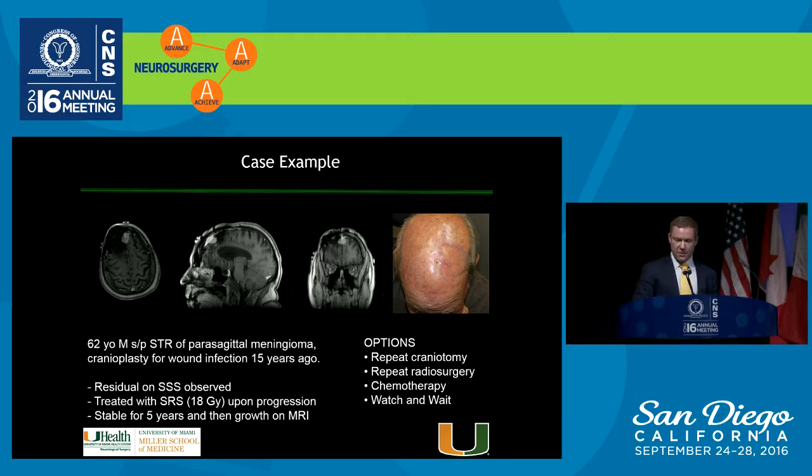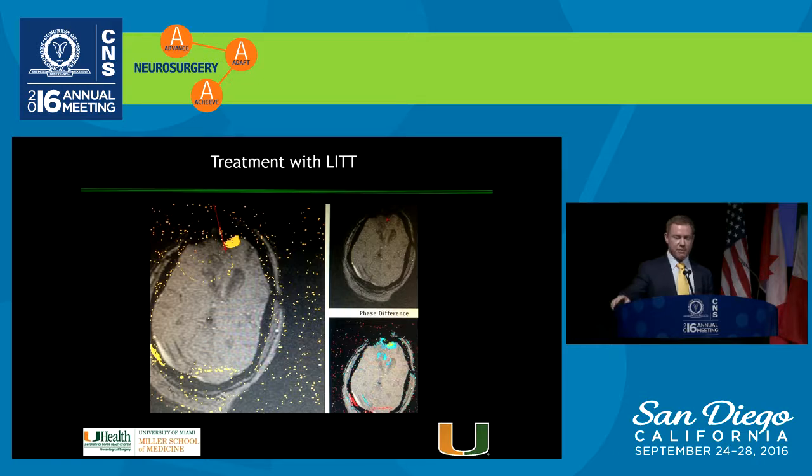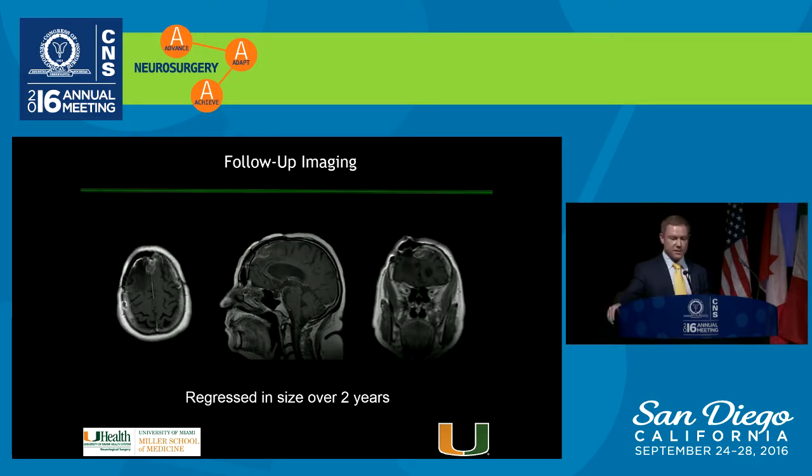So this is another laser candidate. You can see here how you place the laser through the superior sagittal sinus, and you get a good ablation on both sides of the sinus. And you can see here over 2 years, this has actually decreased in size. Obviously, it's still very early. These tumors need to be followed for 10, 15, 20 years. But this is a good start, and the benefit is that even if this tumor starts to grow after laser ablation, you can then repeat the laser. So it's not like radiosurgery where you're limited. You can actually repeat the laser 5 years down the road, 10 years down the road, if there is another focal recurrence.